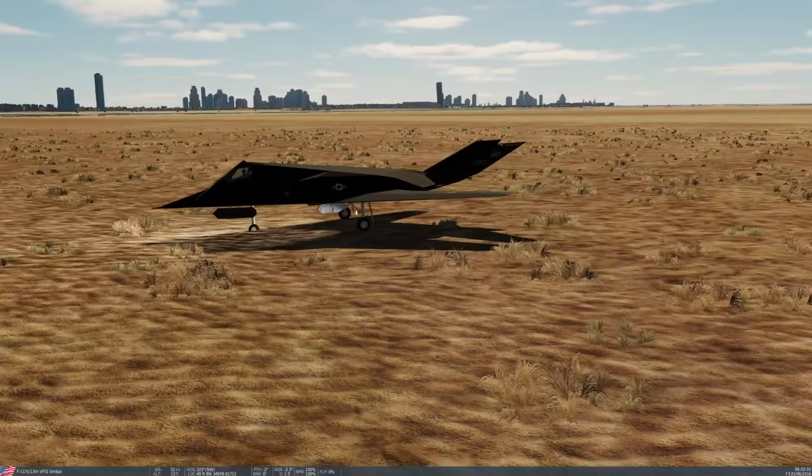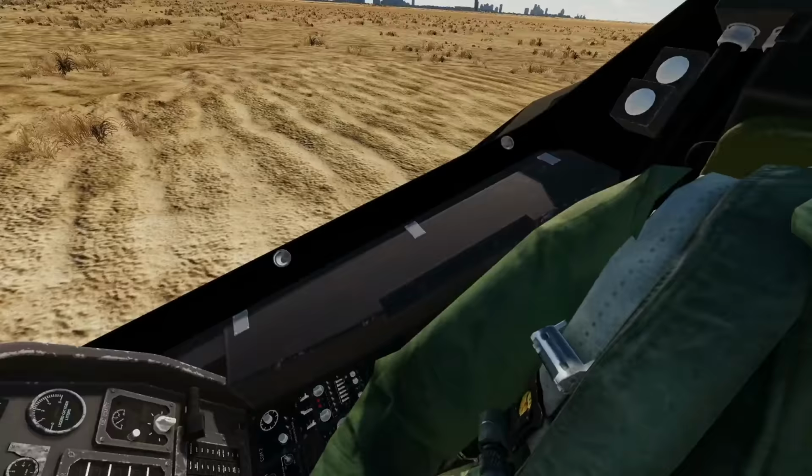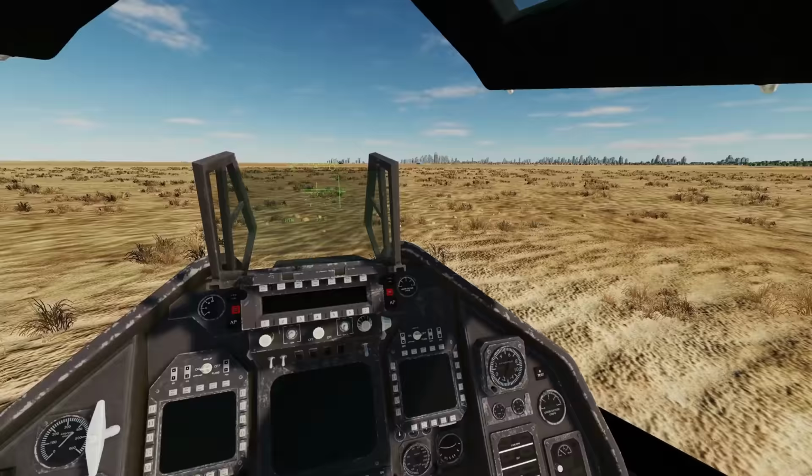Hoping maybe I can find something that's not so animated. Yeah, you're going up and down at 20 knots, 30 knots, 40 knots. Well, at least you've got moving. I'm just stuck like an idiot. No, it's not going to work. All right, that didn't work. The plane just bogs down and it goes weird.